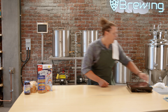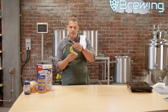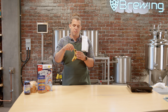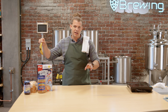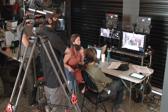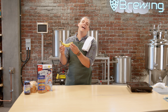What's next? Oh, banana. So normally this would even be too green for me. See, there's still like, still got green here. I want none of that. I want as many bruises as possible. I want it dark, not like fully dark, because that's for banana bread and like cooking and stuff. But you like that? Oh, you want a banana and you want it to be bruised.